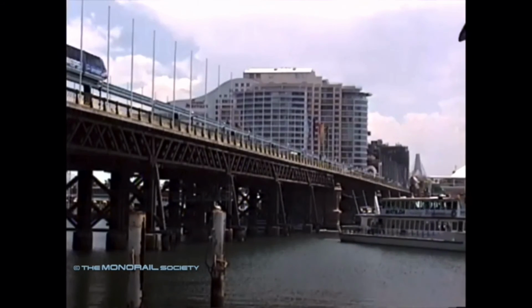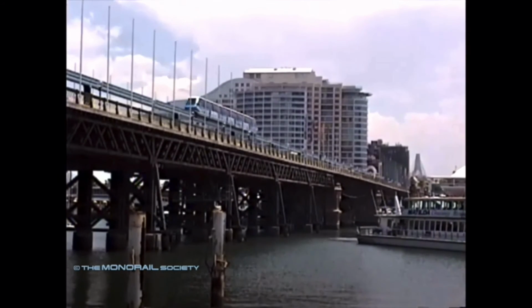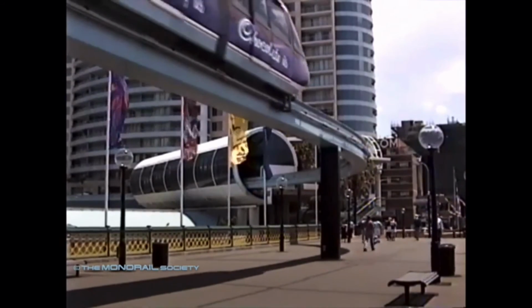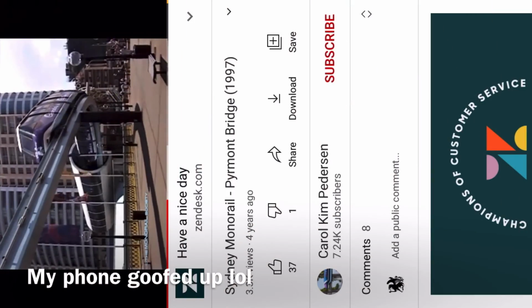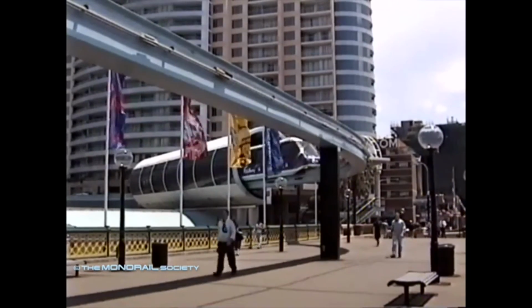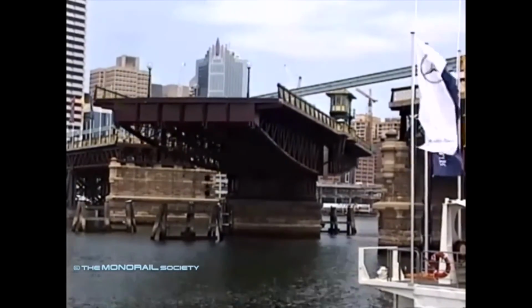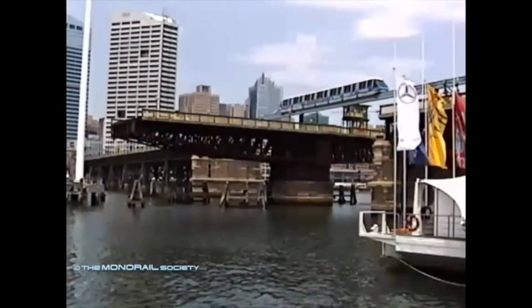Between Harbourside Station and Darling Park Station, the monorail would head over the pedestrian-only Pyrmont Bridge, a swivel bridge in the middle. Ferries would cross beneath the bridge to get down to the very end of Darling Harbour. However, sometimes there were ferries that could not fully and regularly fit underneath. This meant that the centre of the bridge could swivel 90 degrees to let boats pass through between the gaps. However, as you can see, the monorail beam would not swivel, meaning that trains could run 24/7 without plunging into the water.